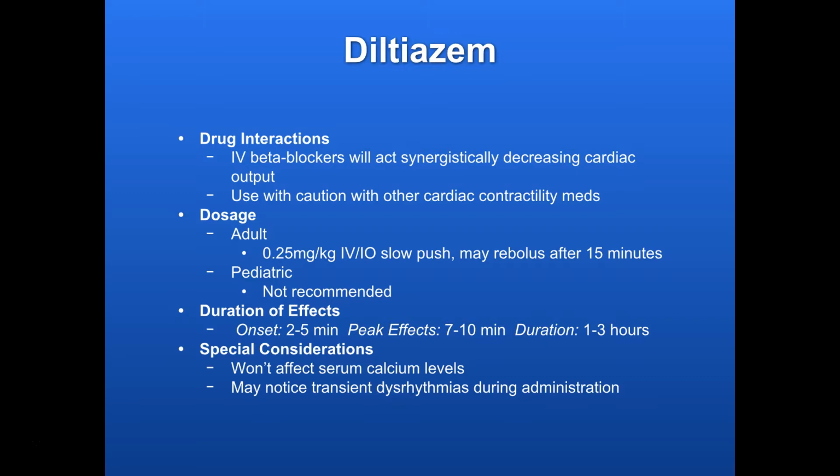Some drug interactions that we need to be mindful of: IV beta blockers will act synergistically, decreasing cardiac output. And then use caution if you're giving that with any other cardiac contractility meds. Anything else that's going to depress the cardiac drive, we want to use caution with.